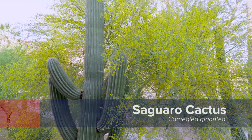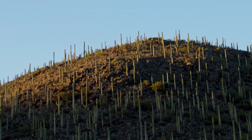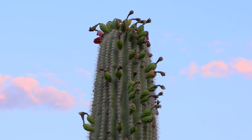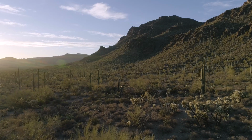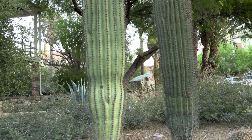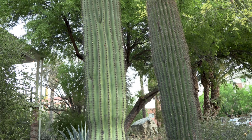The saguaro cactus of the genus Carnegiea is not only a perfect example of a cactus species, but it's also the most iconic cactus silhouette in the Sonoran Desert. It's an indicator plant that will signify that you are, in fact, in the Sonoran Desert. Saguaros can get to be 50 feet tall. They can live 150 to 200 years.